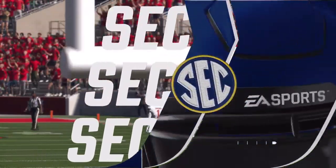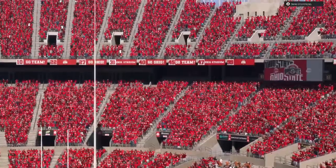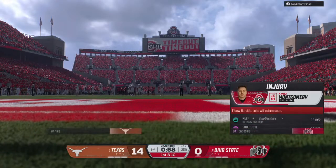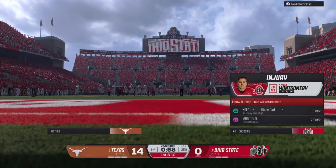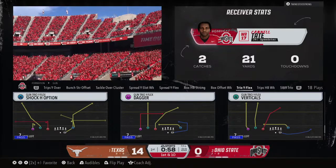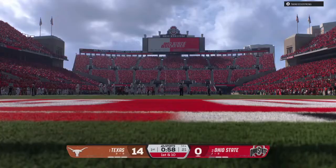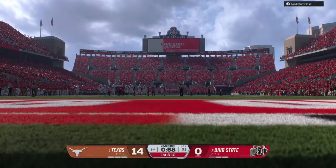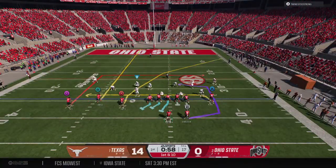Hold on a second. The replay official has signaled that he wants to have another look at this play. And that review confirms the ruling on the field was correct, so the play will stand. The Buckeyes starting a new series here on 1st and 10.